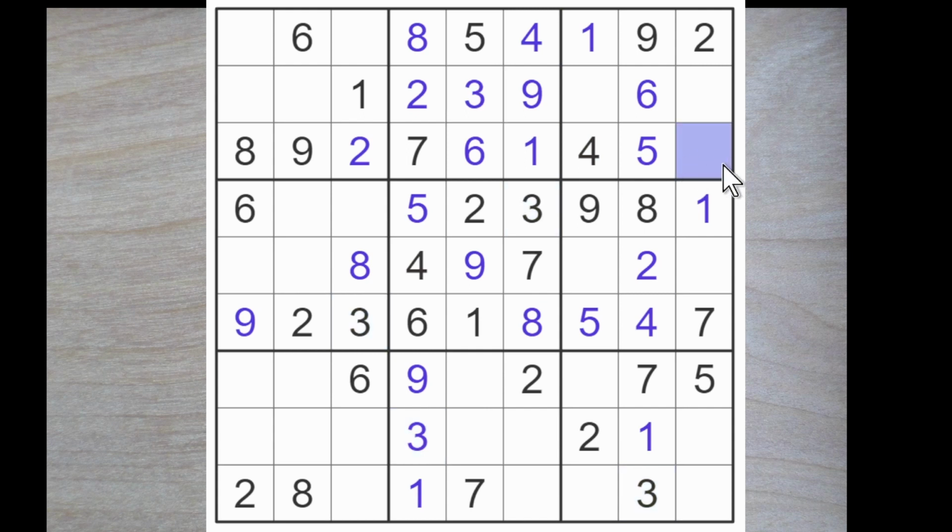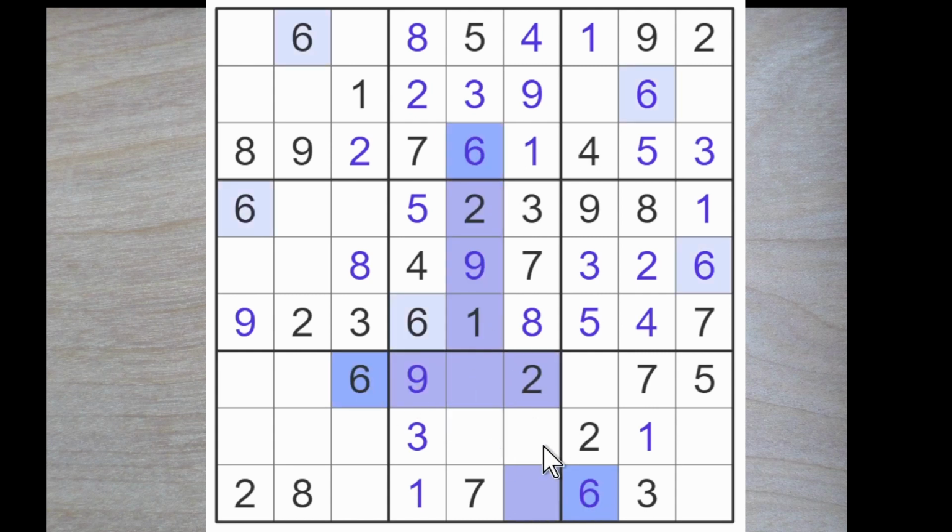This square must be a 3. And that makes this square also a 3, leaving a 6 for this square. Now we need to find a 6 for the bottom suit here. And I'm sure you've spotted it already because this 6 blocks down and this 6 blocks over. Therefore, 6 goes here. And the last 6, I believe, of the puzzle must go here because we have a 6 blocking over here and one 6 blocking down. So here's a 6.